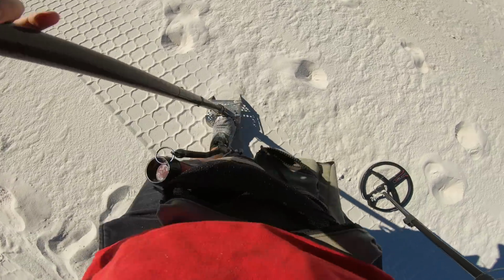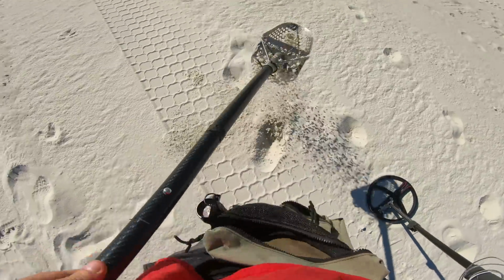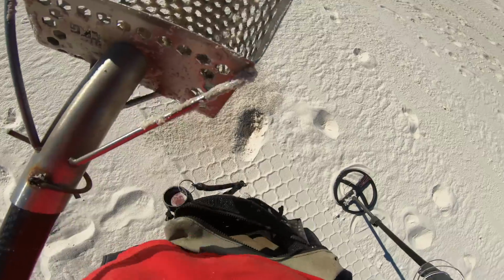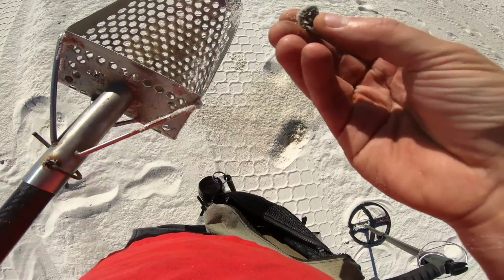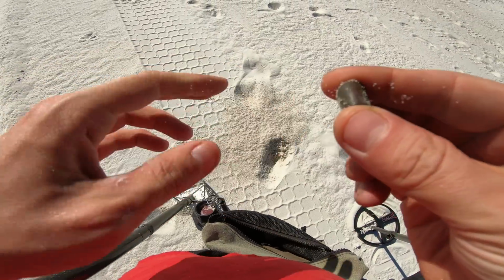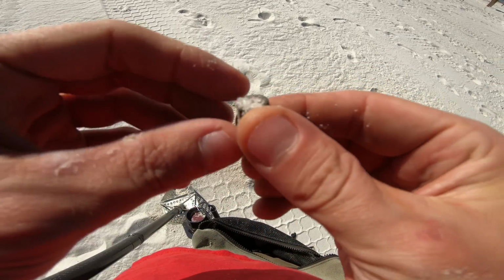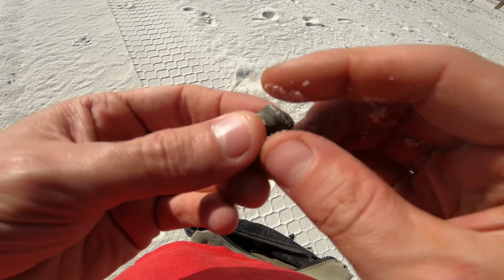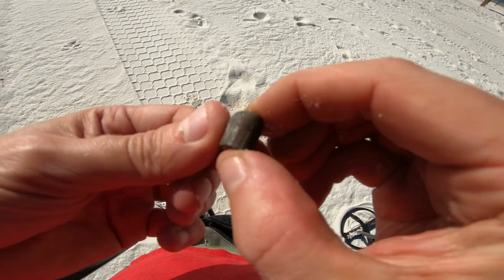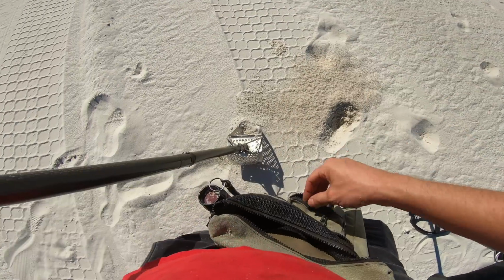Sounds pretty close to the surface. See if we can just sift them out. I think we got them. Sounds kind of big. Wait a second. Yo, man, it's actually a bullet right there. I might have found a couple of these out here before. I think it's a copper jacketed bullet. What are you guys doing out at the beach, man? Just chilling out. You're shooting out here, I guess, or that could have been brought in with some sand, maybe.